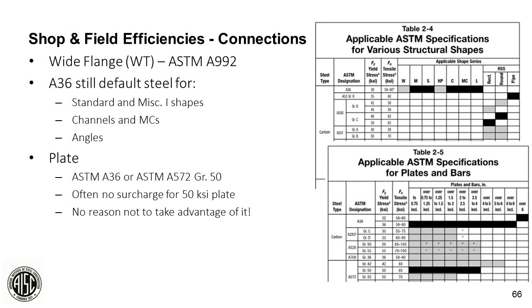So with material selection, it's the same as building design. We want to select materials that are readily available. So tables 2-4 and 2-5 of the manual are helpful in determining what to select. With wide flanges or WT shapes, we use ASTM A992. A36 is still the default for I shapes, channels, and angles. And then for plates, there's not really much of a cost difference between ASTM A36 and ASTM A572. 572 is grade 50, so sometimes this can be advantageous in decreasing costs.